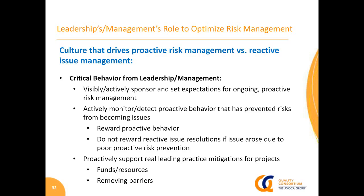So that management behavior must be proactive, not only in rewarding those behaviors, but finally, and this is my last comment, in proactively supporting real leading practice mitigations for projects, including funding decisions and resource decisions, and removing barriers that teams ask them to remove. So those are the key aspects.